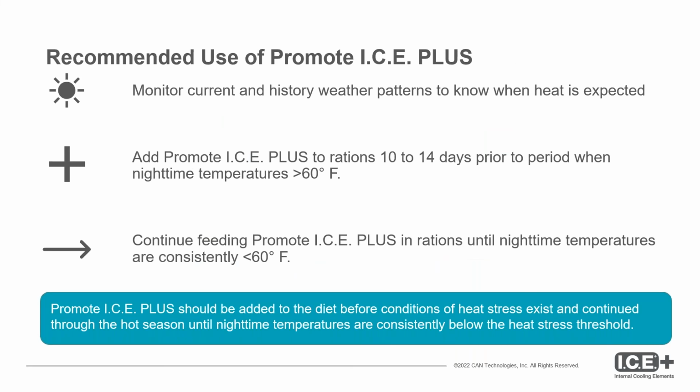So our recommended use of Promote Ice Plus is to basically monitor your current and history weather patterns. Know when heat is going to be expected. When I say heat, what I'm looking for is, again, nighttime temperatures. When that nighttime temperature quits dropping in the 50s and starts to stay in the 60s, we want to know when that period is going to come.